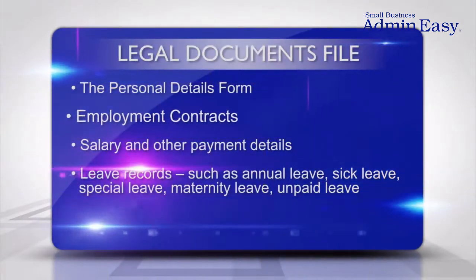Let's talk about employment contracts. These are the contracts between your company and each staff member and should be signed and filed. Any changes that you make to the contract in the future should also be recorded in writing and filed. These could include salary increases and changes to any conditions of employment or job descriptions.